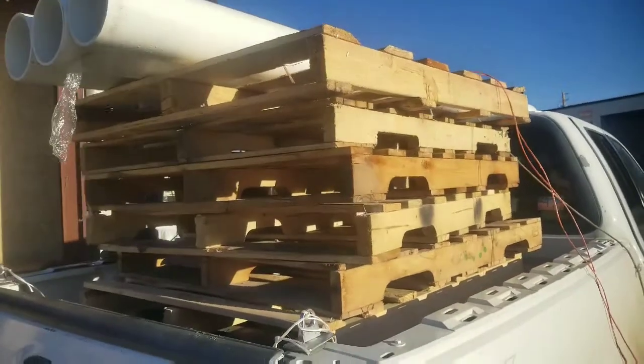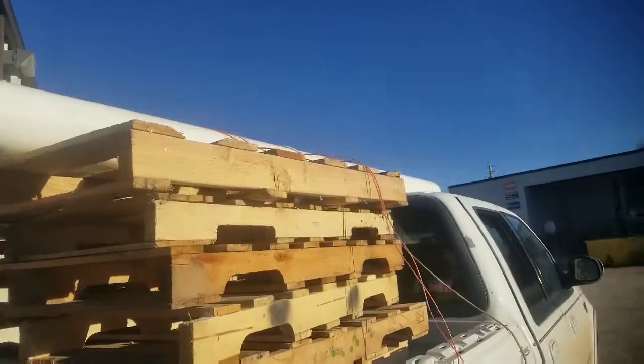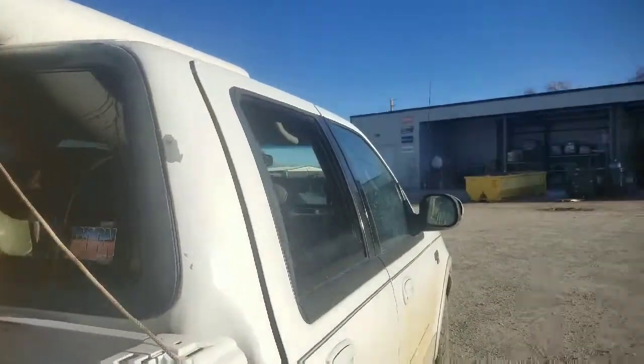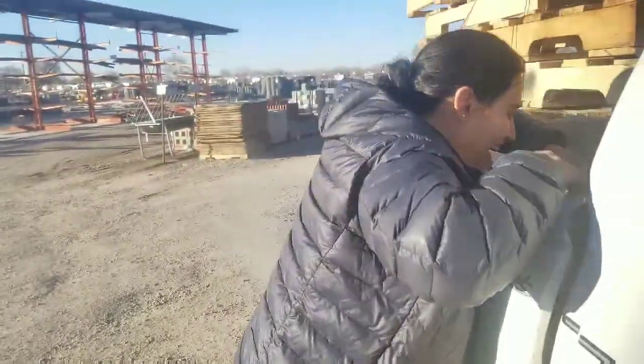Why do we have 19 pallets in the truck? So I can get these 10-foot PVCs above the roof. Whoops! Usually I plan this stuff out. Isn't that right? Hi. Wasn't asking you, I was asking someone that couldn't talk.